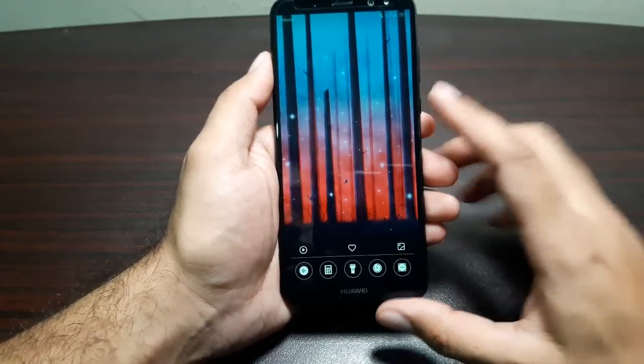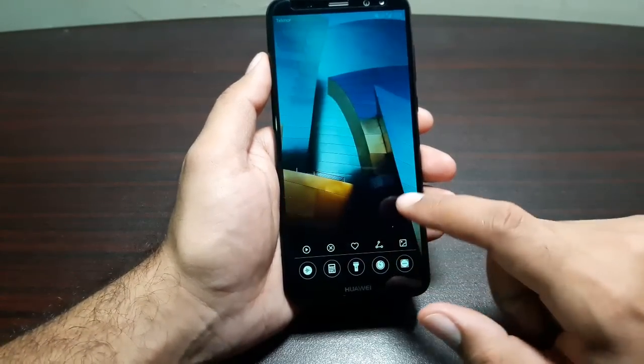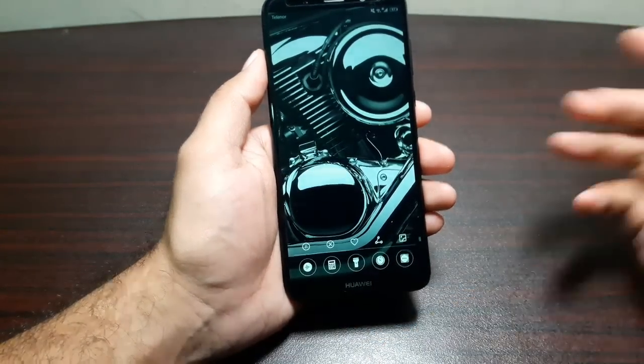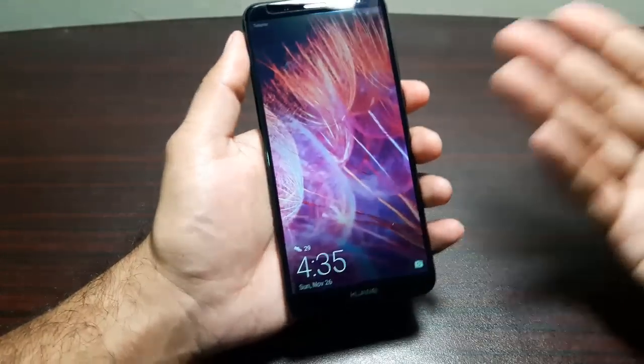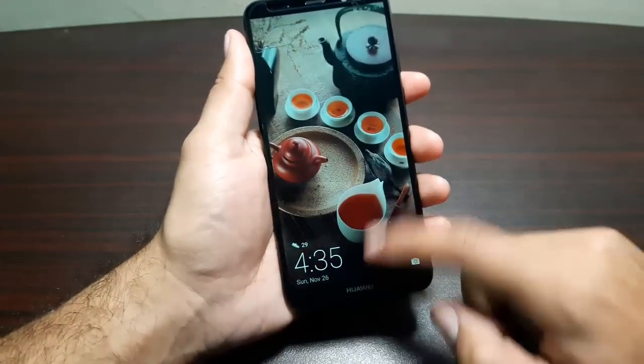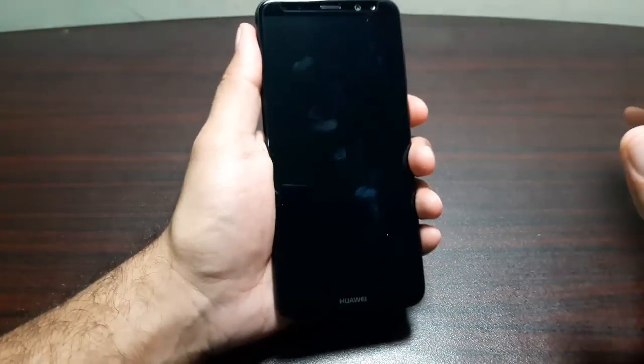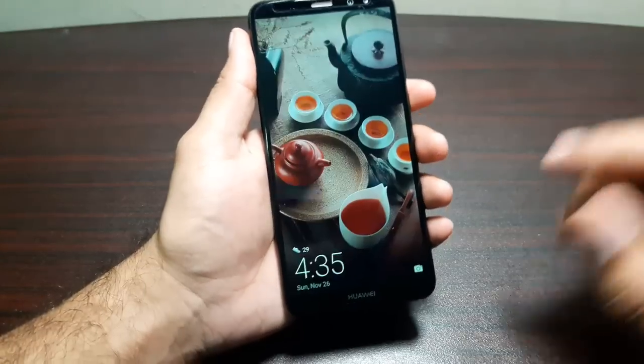And here you can also change the wallpaper. So if you simply swipe, you get new wallpapers here, and if you press this button down here, you will get a new wallpaper every time you turn on the screen. So there is that. And if you press this pause button, it will pause on that wallpaper and it will not be changed after that. So I guess that's also pretty cool.